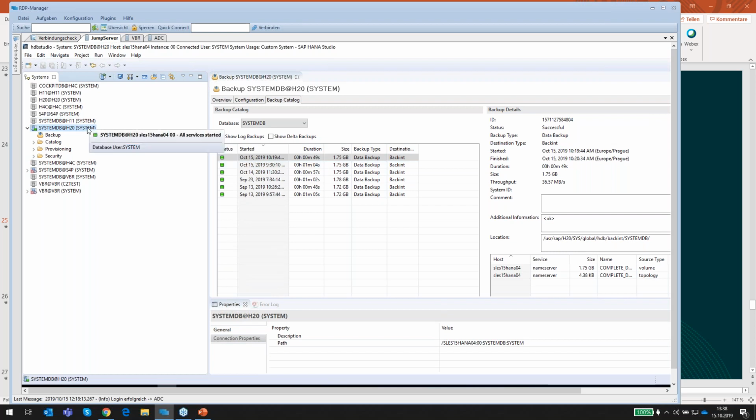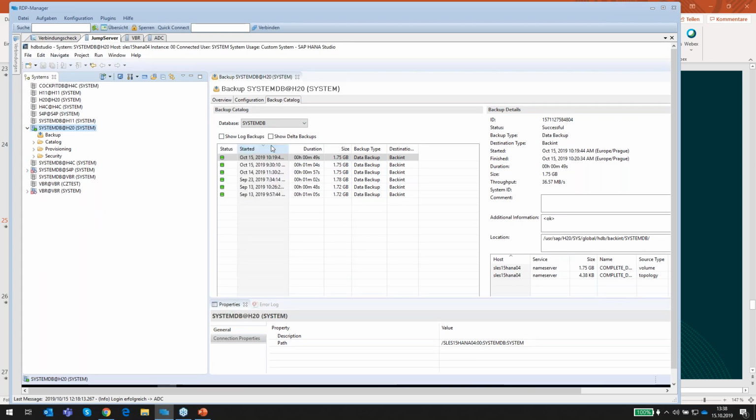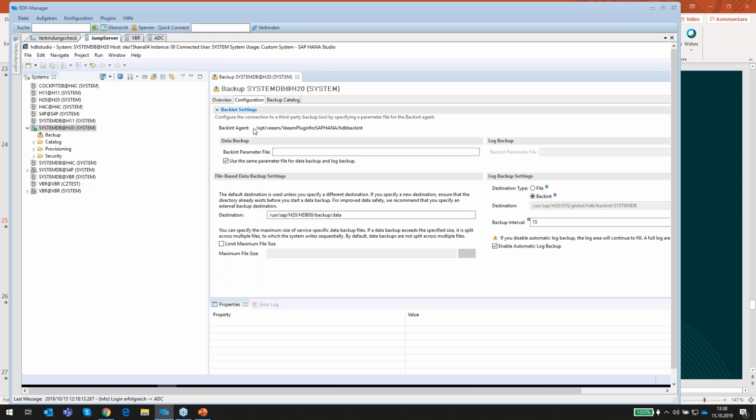And from there, if you do a right click here, go to Backup and Recovery and say Open Backup Console, which is what I have opened here. You just go for Overview, and under Configuration, you will find the most important thing. You directly see the backend agent, Veeam plugin for SAP HANA HDB backend, is already activated and ready to use. One of the important things, if you configure this for the first time, we don't use any parameter files because most of our configuration is part of the XML file or part of the VBR itself, so leave them empty, and change the log backup settings.